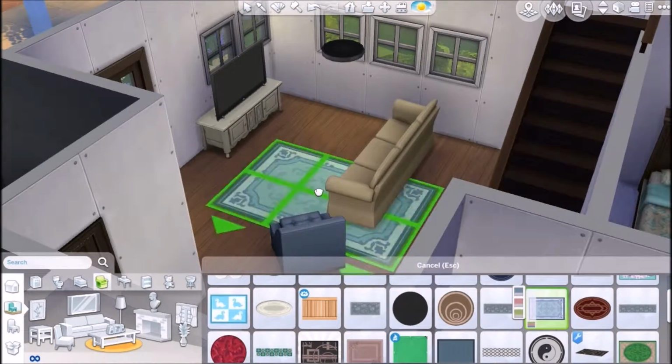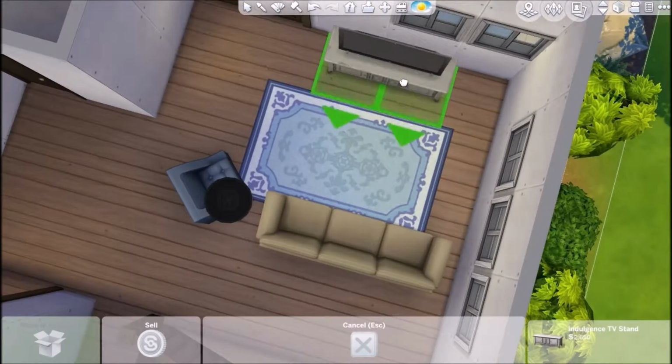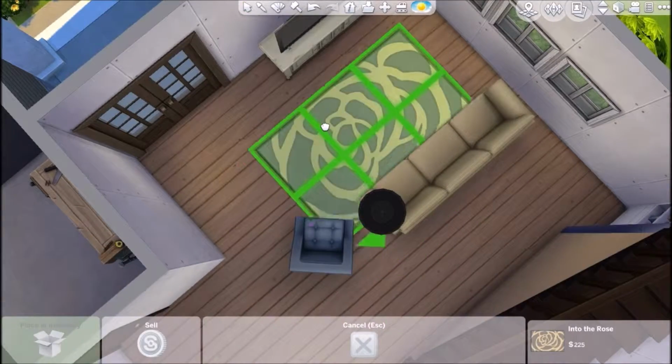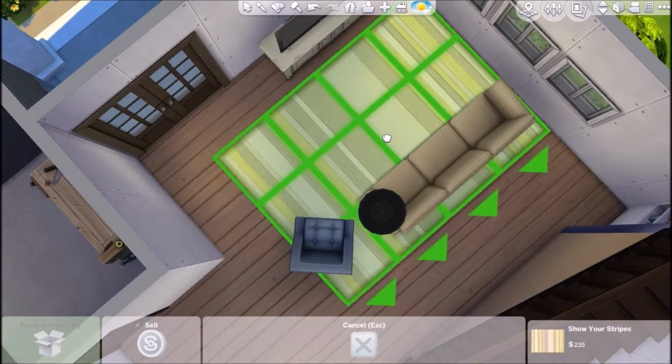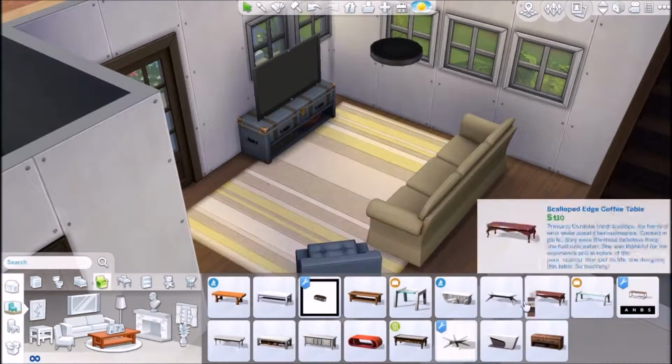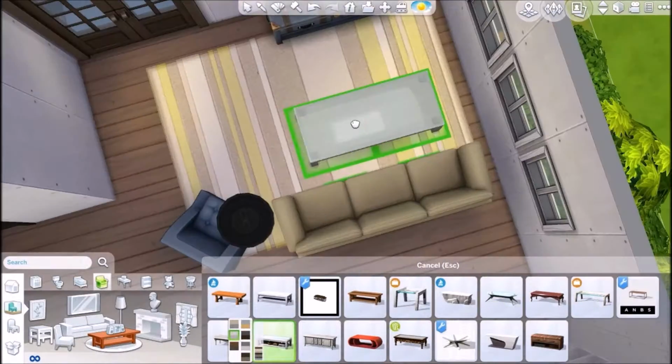Oh yeah, I wanted to use this rug. I have never used this rug in the game. And I was like, okay, I'm going to use it. And then I was like, it doesn't go. It doesn't fit. And I was like, I'm just going to use the regular one I always do because it's just not working. So whatever. Like, fine.